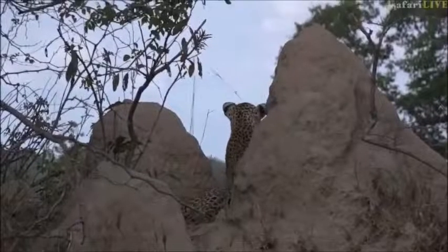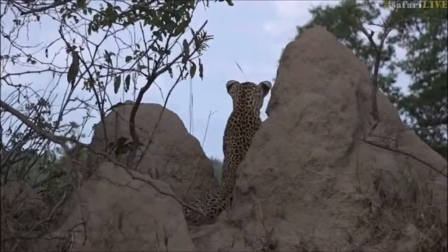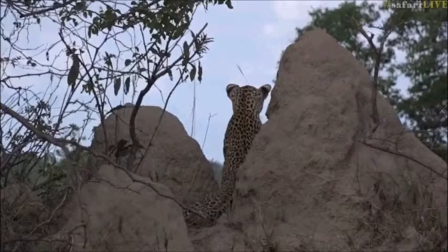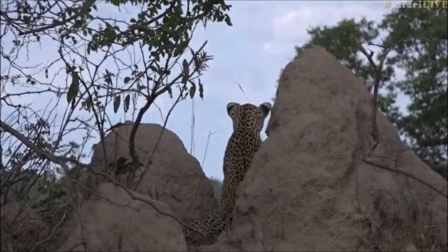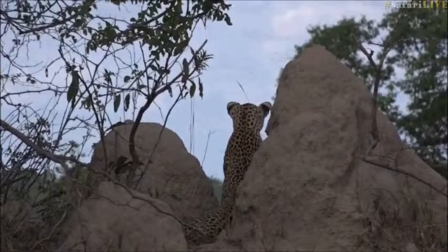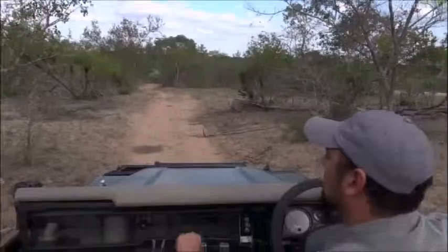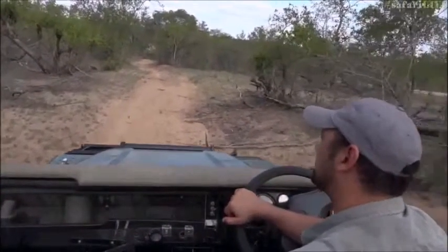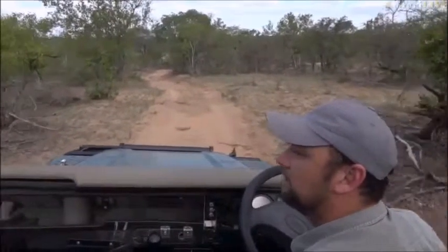Thumb joining us. Now, well, there she just sat up. Hang on, let's see what she does. Look at that. That is wonderful. But you know what? Let me see if I can get around to the other side of the termite mound. We may have a better view of her face from there. Let's have a look. This is a very pleasant surprise. What a start. James with the lion, and we just managed to find a leopard.